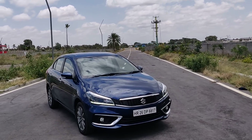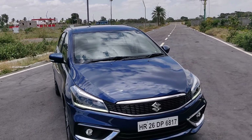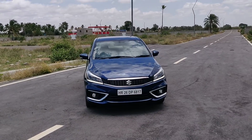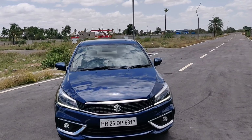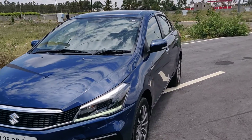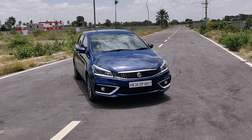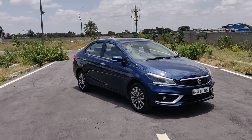variants, manual and automatic. And if you really compare the prices, which I have done, the prices undercut the competition heavily, especially the City, where the automatic to automatic difference, top of the line, is about 3 lakh rupees. So that's the value proposition for you. The only car that's cheaper than the Ciaz at this point in time, or more economical to own initially, is the Verna, but it has a smaller engine and it's not available in top variants.